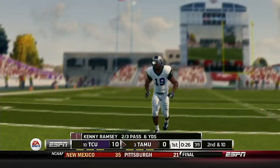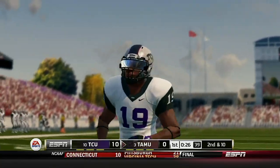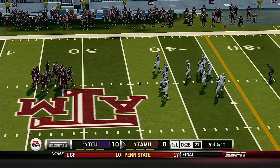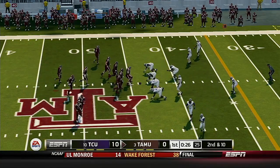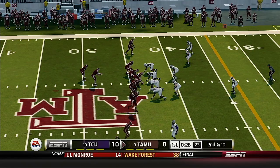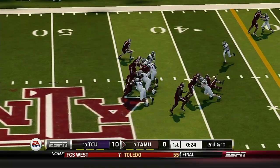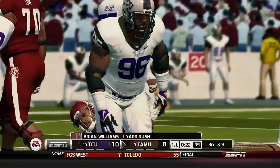Quick strike, and he drops it. That makes it second from the 44-yard line. It's second down. They come out in a five-wide set. And he's tackled at the 43-yard line.